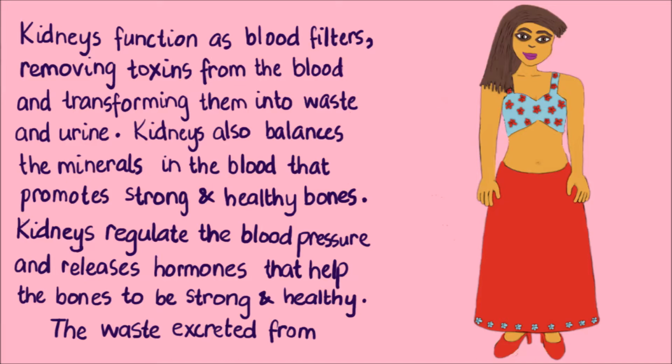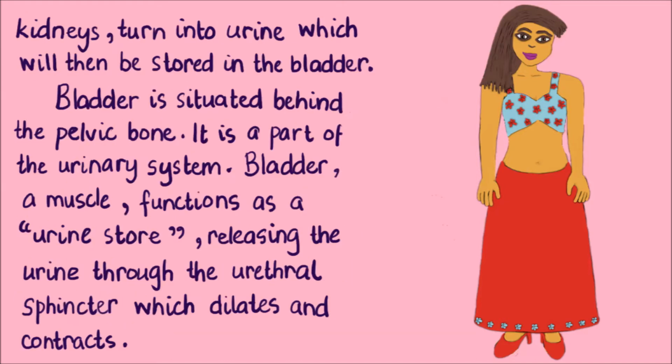The waste excreted from the kidneys turns into urine, which will then be stored in the bladder. The bladder is situated behind the pelvic bone. It is a part of the urinary system. The bladder, a muscle, functions as a urine store, releasing the urine through the urethral sphincter, which dilates and contracts.